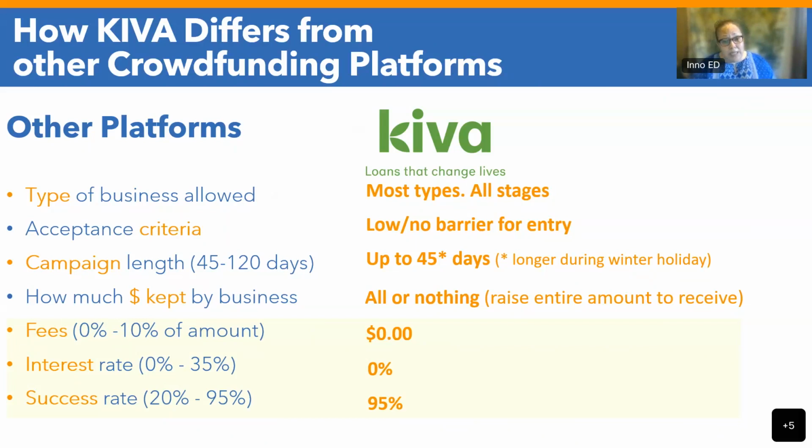Kiva is an all or nothing campaign format, which means if your goal is $1,000, you must raise the full $1,000 to get the $1,000. If you should fall short by $900, you won't get the money. That $900 will be returned back to the various individuals who contributed, but you can reapply again. And we'll talk about that in a while too.